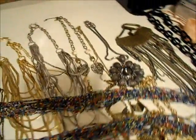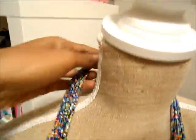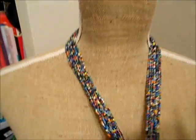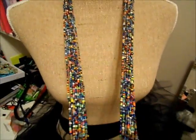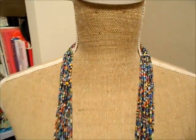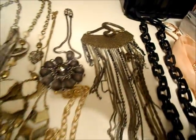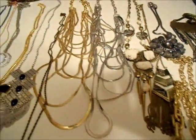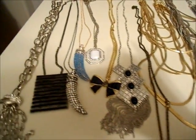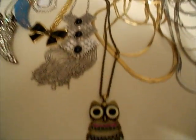So just to quickly show you guys what that looks like, let me just throw it on my mannequin for a minute. And then you just kind of put it around like this, and you wear it like that. It's really cool. So I'll probably put a picture for you guys of that on the blog, but back to the program. So these are the long necklaces. I'll be back to show you the last collection of necklaces I have, which is my summer necklaces. Stay tuned.